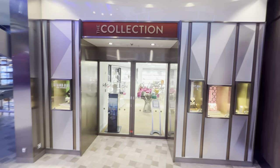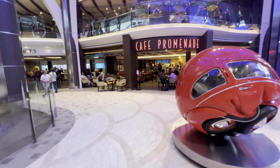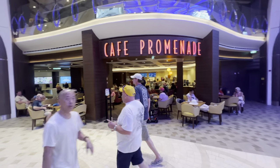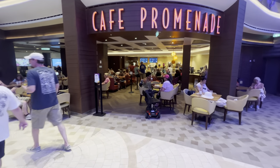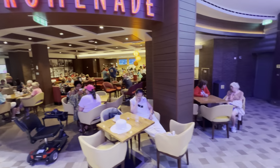Lots of shops. And if you like collection. Yep, we got Cafe Promenade. And you can go in there and grab a bite to eat for free. Now, they do charge for the Starbucks coffee in there. But it's not for free. No, no. The Starbucks coffee is not for free.